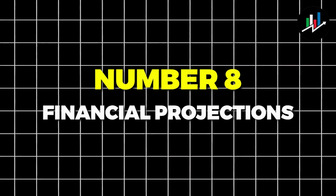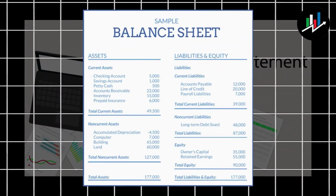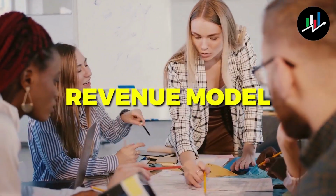Number 8. Financial projections. Create realistic financial projections, including income statements, balance sheets, and cash flow statements. Provide detailed assumptions and explain your revenue model.